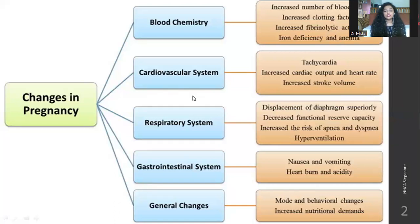Then general changes, behavioral change, mood and behavior. Okay, it is unpredictable because of the upsurge of hormonal activity. Okay, increased nutritional demands. The increased nutritional demands do not mean, it's a myth that people say, a pregnant woman from day one onwards has to eat for two. It's not like that. Okay, we will discuss exactly how much caloric increase you have to give in which trimester. We will discuss that in detail.